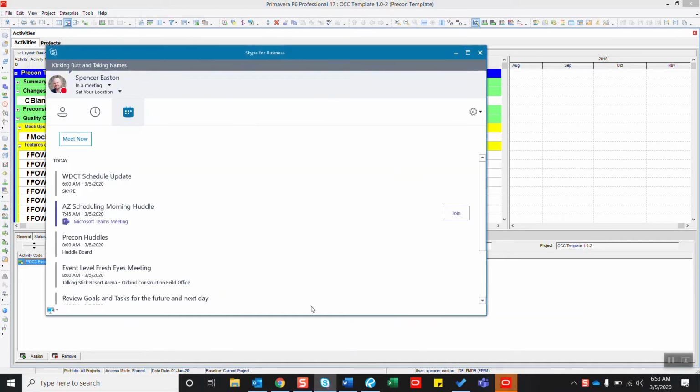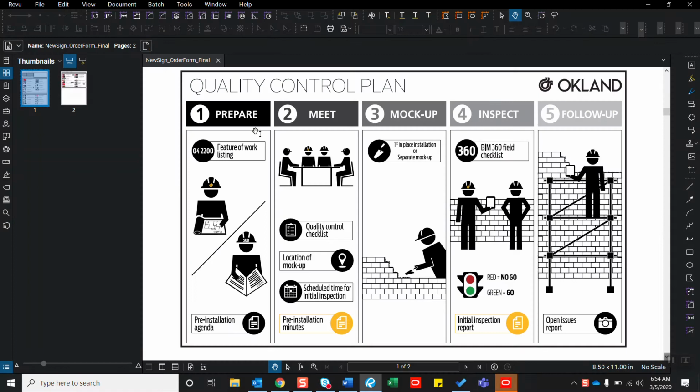Today we're not talking about lean, we're talking about how we do our quality control program a little bit better than we've been doing in the past. Currently our quality control program consists of prepare, meet, mock-up, inspect, and follow up. In this process there are two major kingpin pinpoints. In the meet, our pre-install meetings and our inspections.